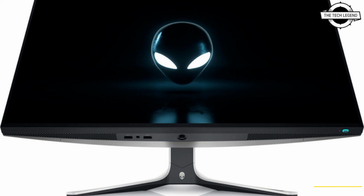and friend, it will be available in September, meaning now, and friend, the 25-inch model is priced at $450 and the 27-inch model is priced at $650.